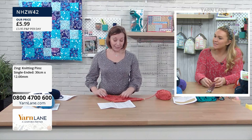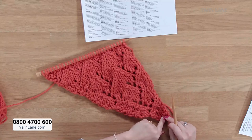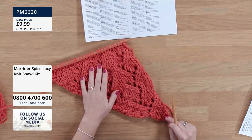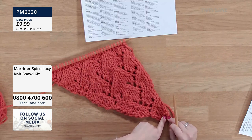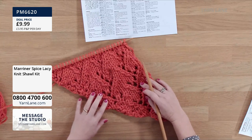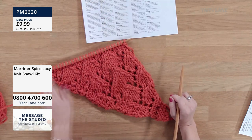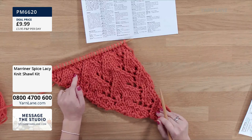So what I did with this, I started it off because you start down at the bottom corner, and you actually knit it in two sections. There's a right section and a left section, and you start down at the bottom with just two stitches and gradually increase, row by row up to row 38, and then you've got an eight row pattern that just keeps going.